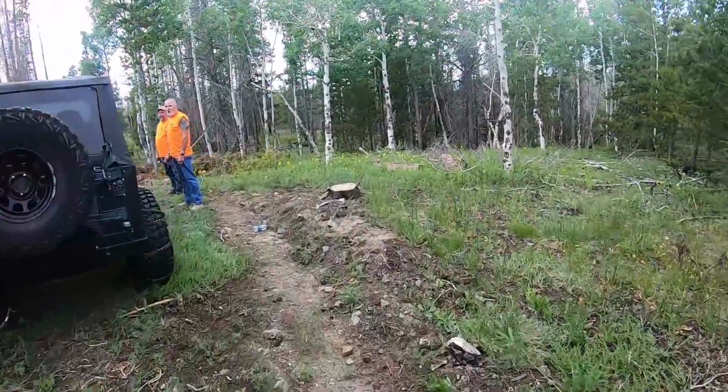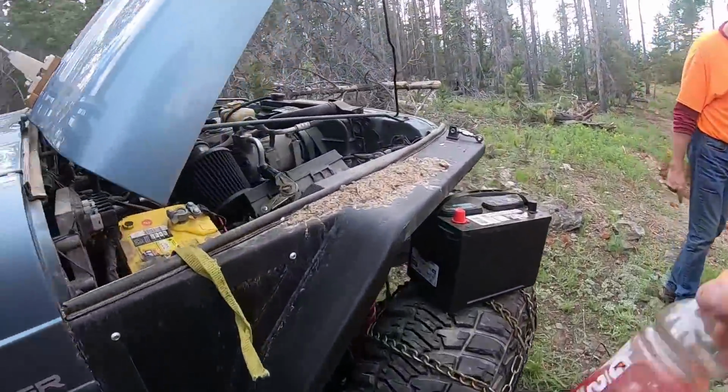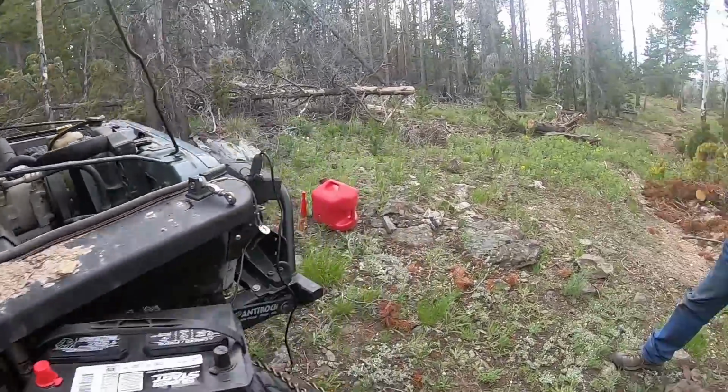If any of you guys need a cold drink, the white cooler's full of Gatorades and waters. Yeah, I've got some too. So I'm going to try to start it. Oh, okay. So it's got 10 volts or whatever.